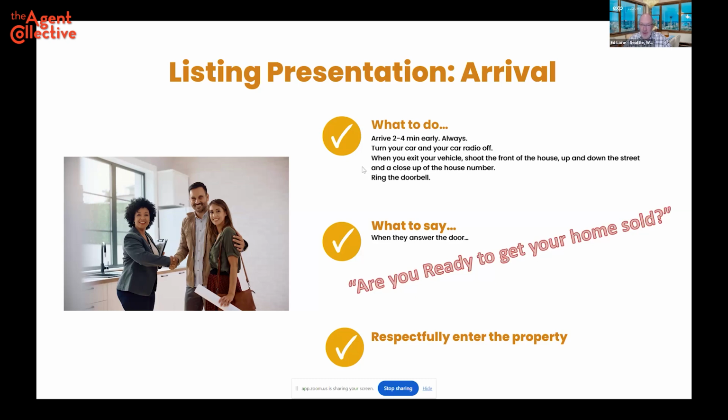So you can get a lot of intel out of a prospect by simply saying, "Are you ready to get your home sold?" I say it with a lilt in my voice, with an uplift and excitedly, and then they respond with however they respond, and I make a mental note of that so that I can then address their concerns if they've expressed any.